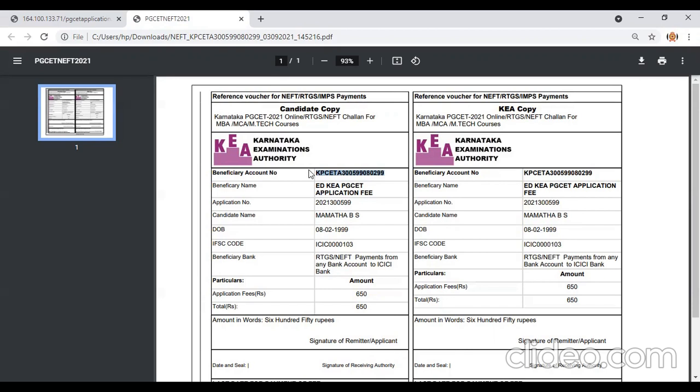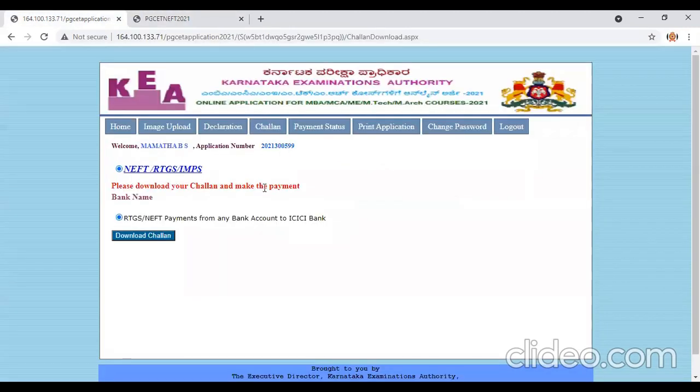For one exam, if you're taking only one exam, it is 650 rupees. If it is SC/ST category 1, it will be 500 rupees. For 2A, 2B, 3A, 3B and general merit, it is 650 rupees for one single exam. If you're writing two entrance exams, then it will be double the charges you're paying now. So once this is done, it will take minimum 3 to 4 hours to show in your payment status.